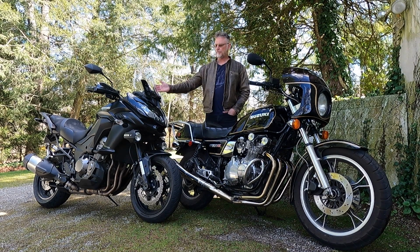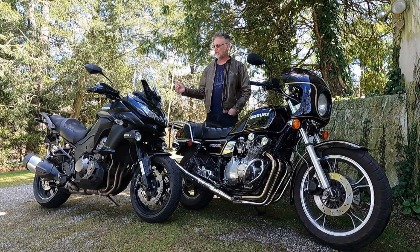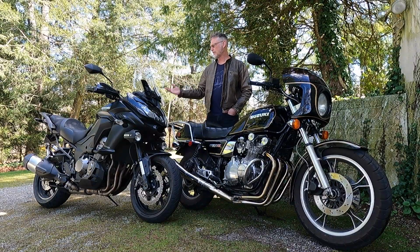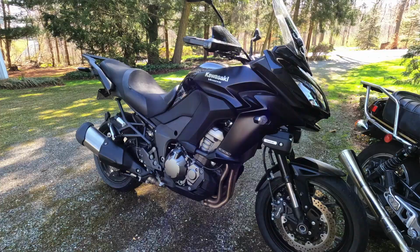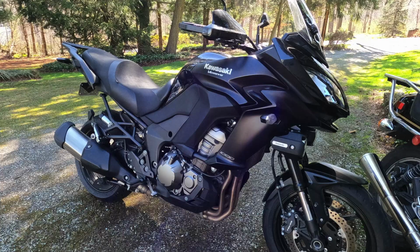The additional wind protection afforded by the full fairing means I don't feel the speed as much, and then everything again is so easy. That motor spins up very quickly and has all sorts of power. Kawasaki really outdid themselves with the Versys. I could honestly be satisfied for the rest of my life with just that bike in the garage.